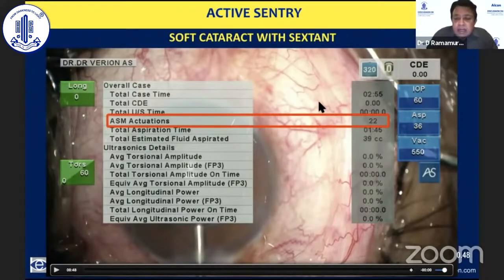This was really contrary to what I thought when the Active Sentry was given to me. In the first and the last case, where the nucleus was very soft, those are the cases where the ASM has been activated almost 22 and 14 times. In a small pupil situation where the cataract was grade 3 to grade 4, it got activated 0 times, and just about 5 to 6 times in the reasonably hard cataract. This led me to understand a little better how exactly this Active Sentry functions.